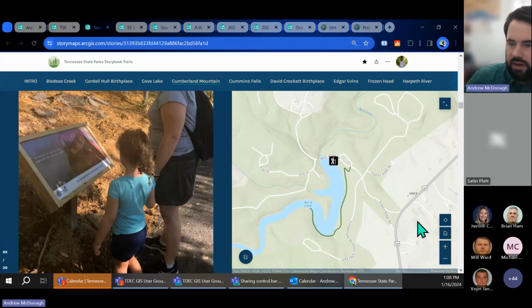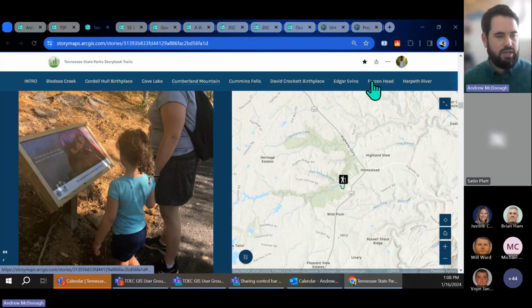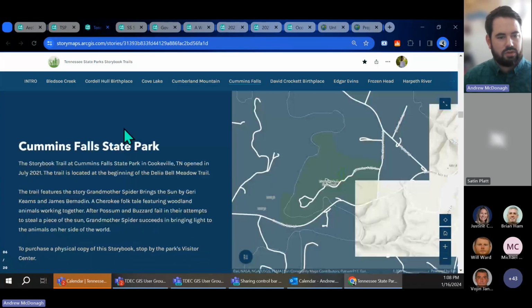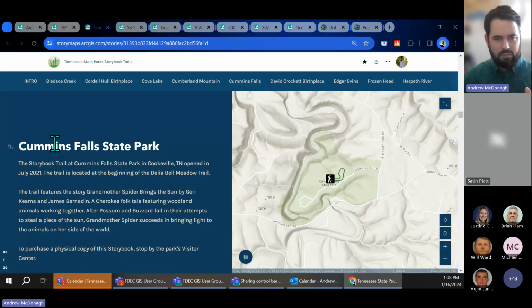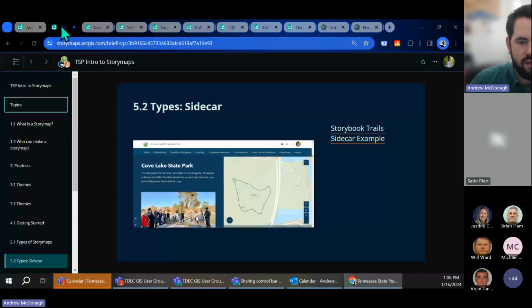So that might be beneficial if you are trying to allow someone to explore at their whim, find something that's interesting to them. What this doesn't have is a numbered order. So it's really up to the user to pick things that are interesting to them. As you scroll, the content from that bookmark, from this heading, is all zoomed into this map and related there. And so that's pretty cool.